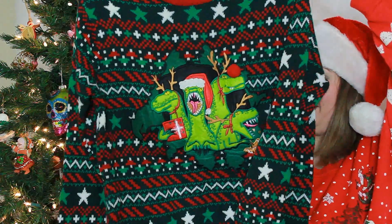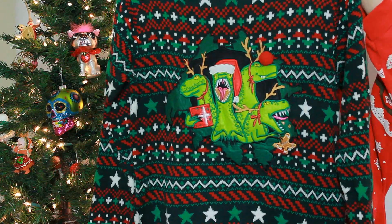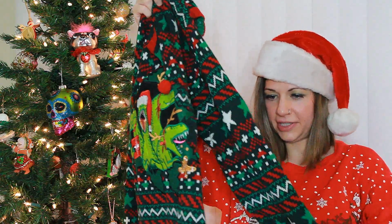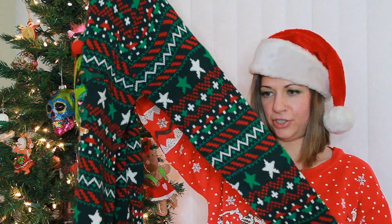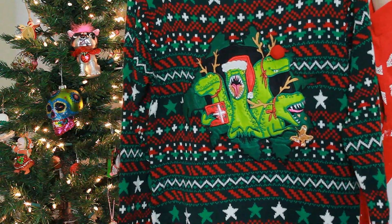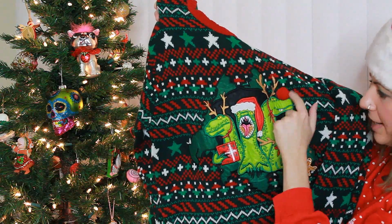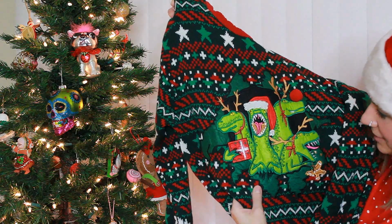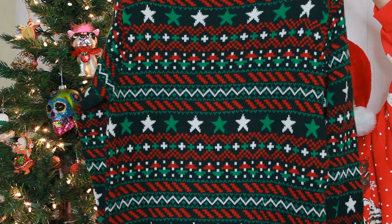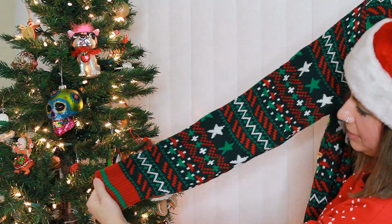My first Christmas sweater that I'm going to be showing you guys is this bad boy. This is so cool. This was from Goodwill. This is a dinosaur ugly Christmas sweater. Look at this amazing pattern. I mean, this just screams Christmas. I loved the dinos on the front, and the one dinosaur is acting as Rudolph with his nose so bright right there. I just thought that was amazing. This is so amazing, guys. The back is just a really cool, fun Christmas pattern. I just loved it. It just screams Christmas.